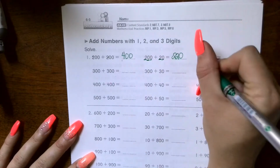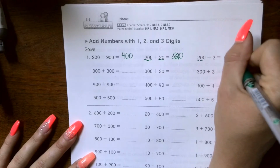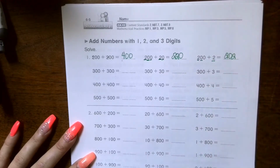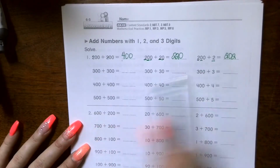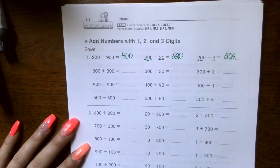On this one, you have a 2 and a 0 in the hundreds and in the tens place. On the other addend, you only have a 2 in the ones place, so your sum is 202. So please just make sure you're paying attention to your place values in all of these, okay? All right.